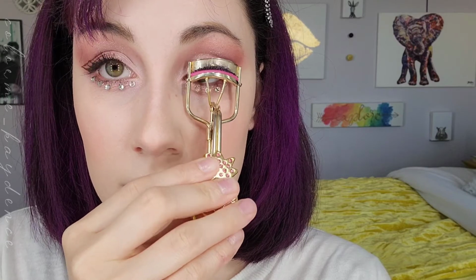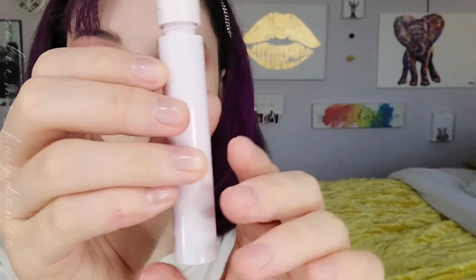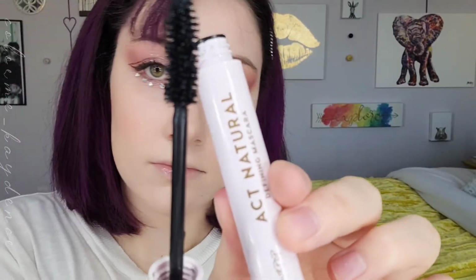I am curling my upper lash line using my Tarte lash curler. I actually really like heating up my lash curler using my blow dryer, and I let it cool off for a few seconds as to not burn my eyelash or my eye. That way the curl will hold all day.